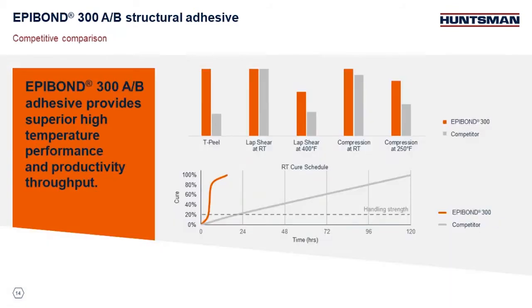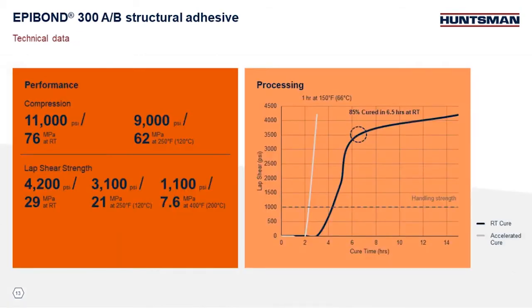EpiBond 300 also cures at room temperature. If you look at the right side, you can see that the handling time at room temperature is slightly over 4 hours, which enables completion of assembly within one shift. And, as indicated by the circle, it will achieve 85% cure in only 6.5 hours. If you want to speed things up, 1 hour at 150 F will give a full cure.